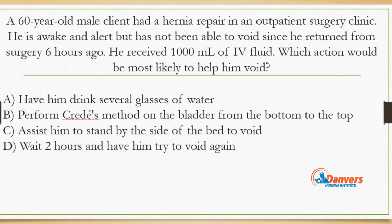Assist him to stand by the bedside to void. Why would I assist him to stand? Well, he's a male. He's not used to lying down to urinate, so putting him in the standing position can facilitate that. Alrighty. D, wait 2 hours and have him try to void again. Nah, he hasn't voided for 6 hours, so we won't wait 2 hours again.